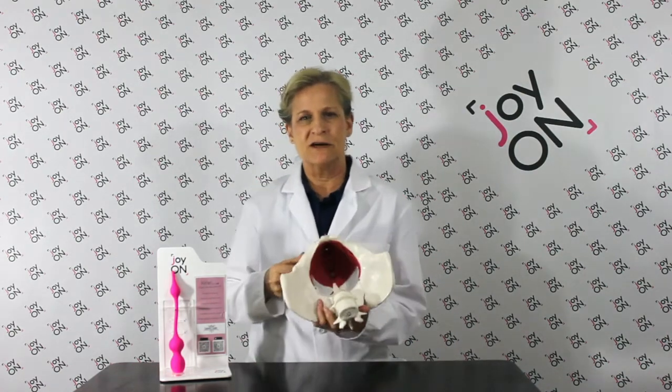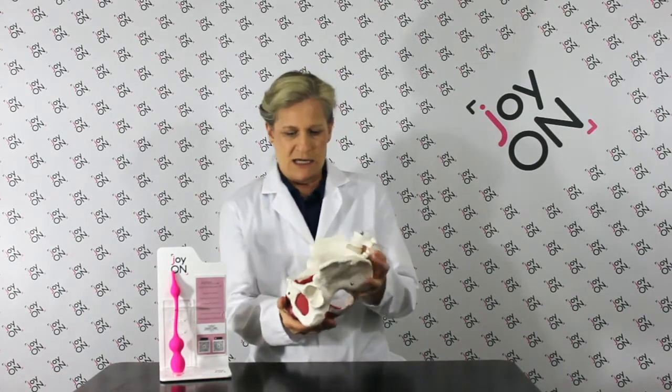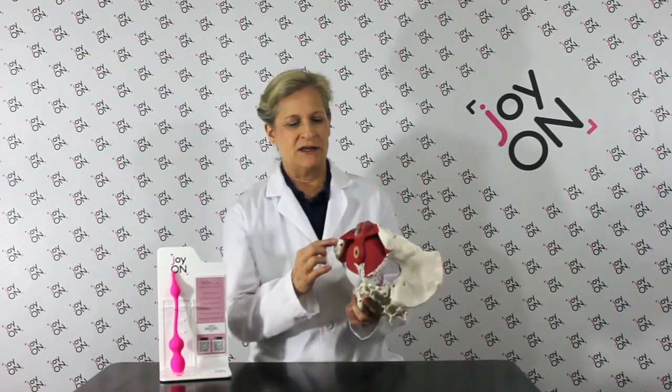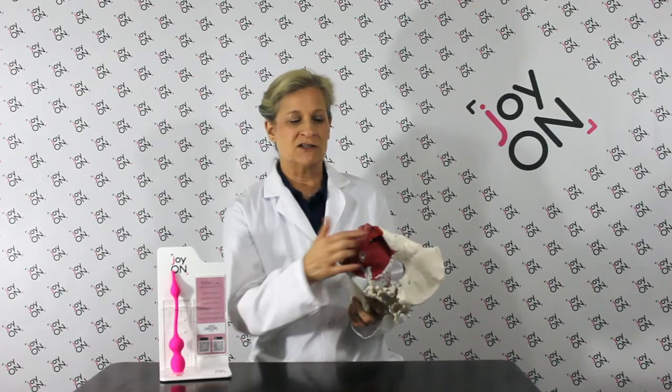First off, what is the pelvic floor? The pelvic floor is this mass of muscles. If you look down into the pelvic cavity here, you can see it forms a sling or basin or hammock-like structure down here. It runs from your tailbone to your pubic bone and then across to each sit bone. Men have a pelvic floor as well as women.